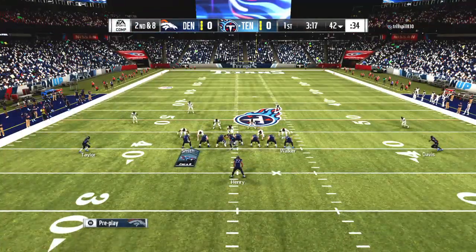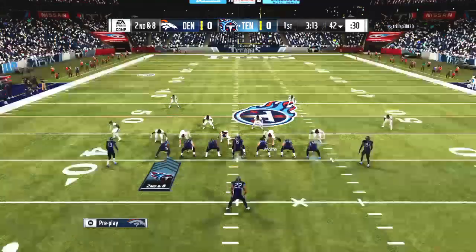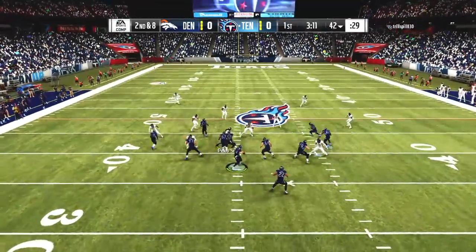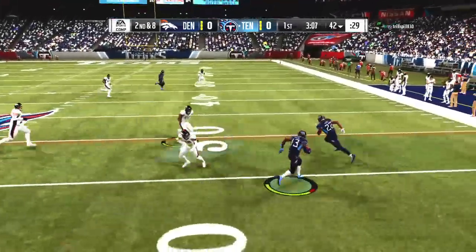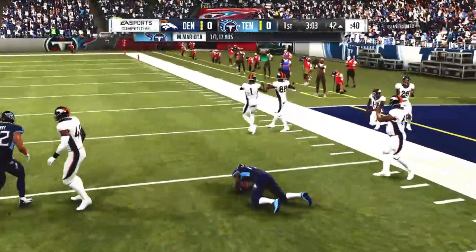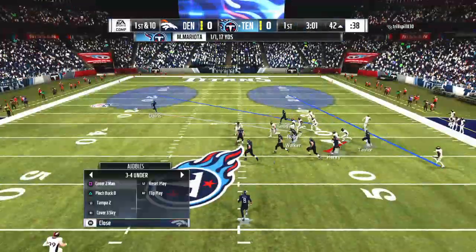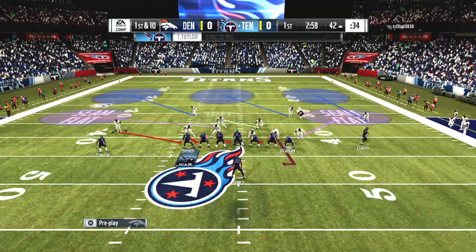2nd and 8. Typically, we think it's the strong safeties that are better tacklers, especially closer to the line of scrimmage amidst traffic. But in this case, how about the free safety coming up and making the big-time play? That's complete to Taywan Taylor. And taking it across midfield and inside the 45. 17 yards on that play for the Titans.